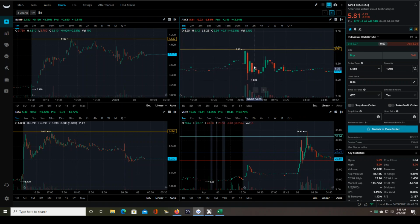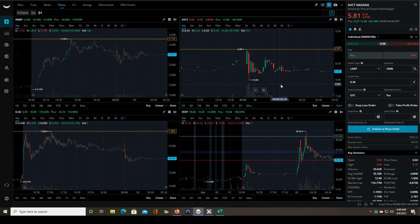But anyway, it doesn't matter because it doesn't meet my criteria, which says that if the ABCD pattern is broken, I can't take a trade until a new high is established. So it would have had to come all the way back up here, break out through that 895 level, and then on a pullback from there I'd be able to take a trade.